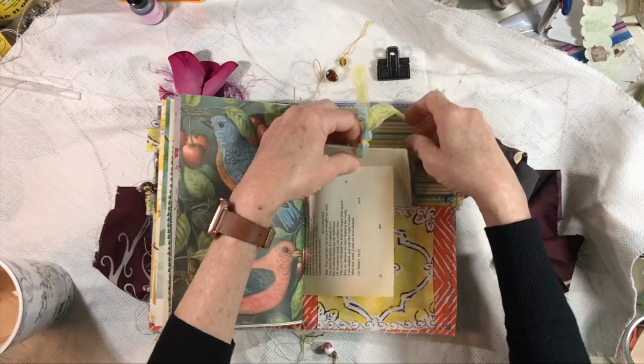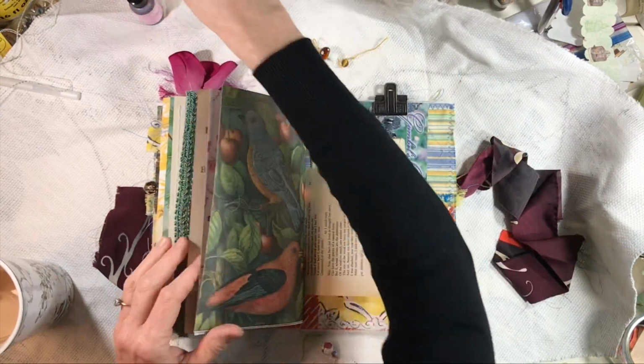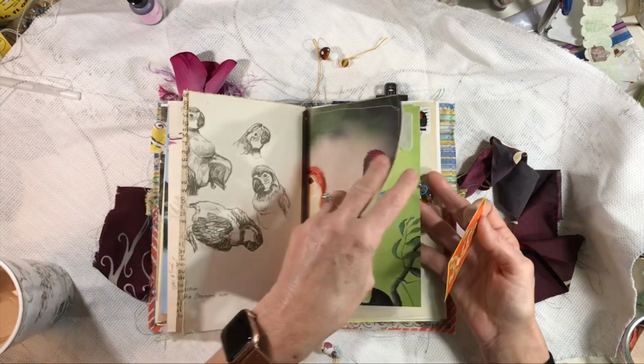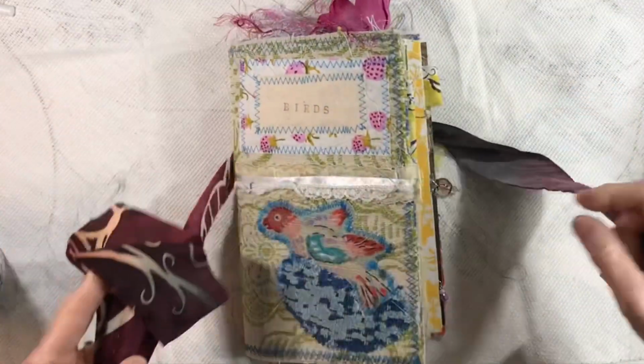And let me get this clip put back on. And I also wanted to put this owl card in. Let's find a place to tuck this in. Maybe right there. That will do. This is going into the shop right now.